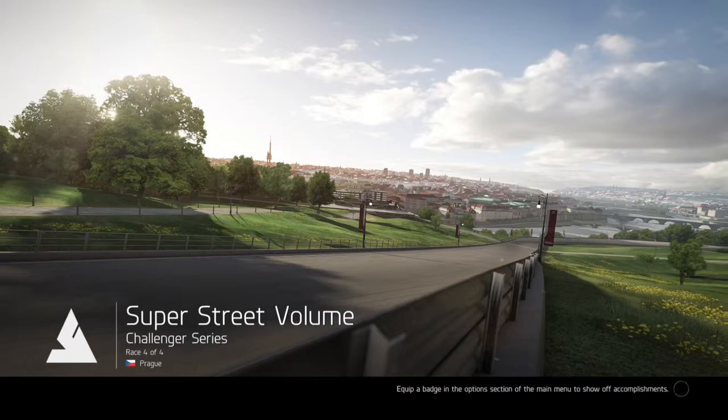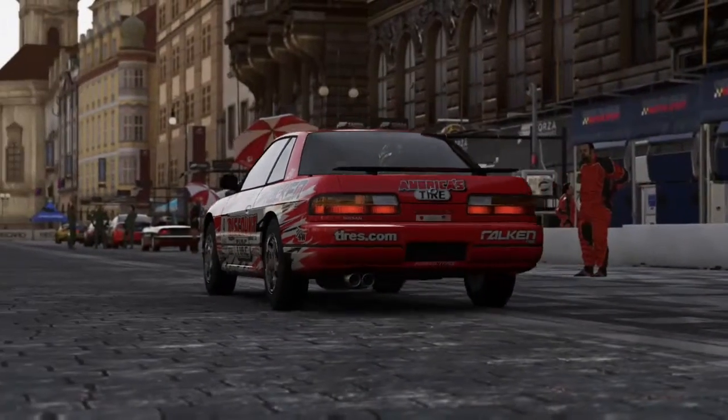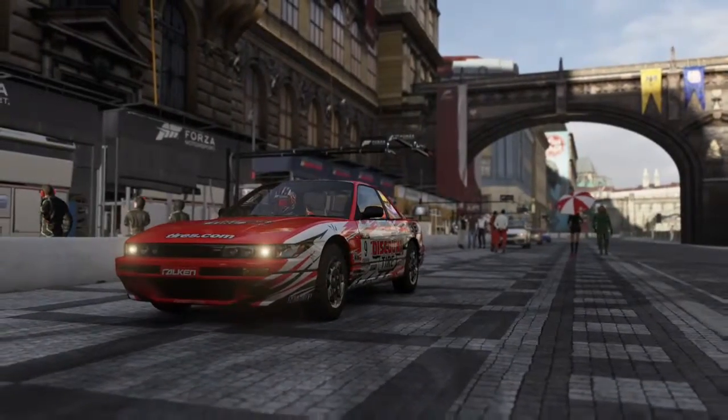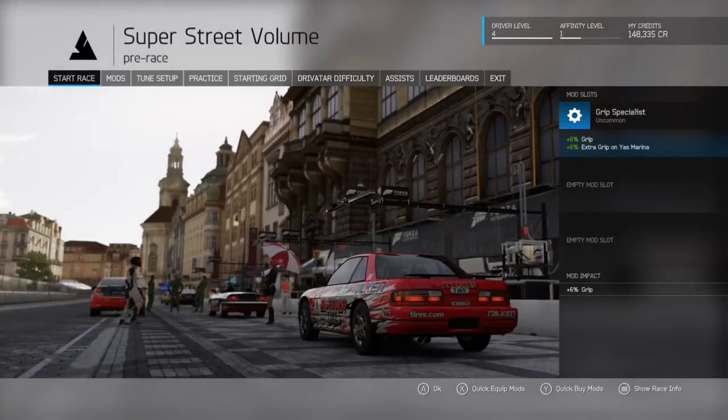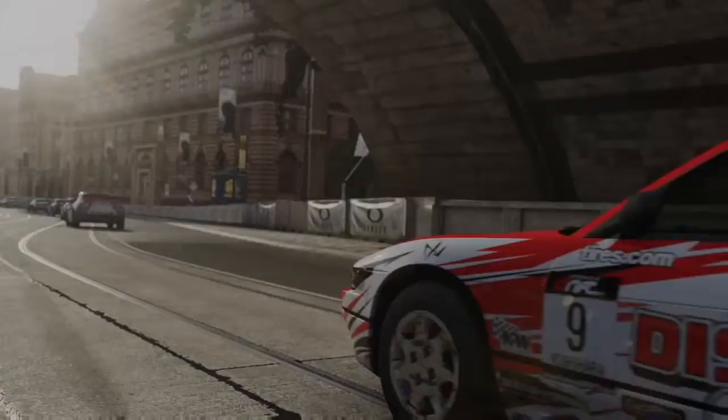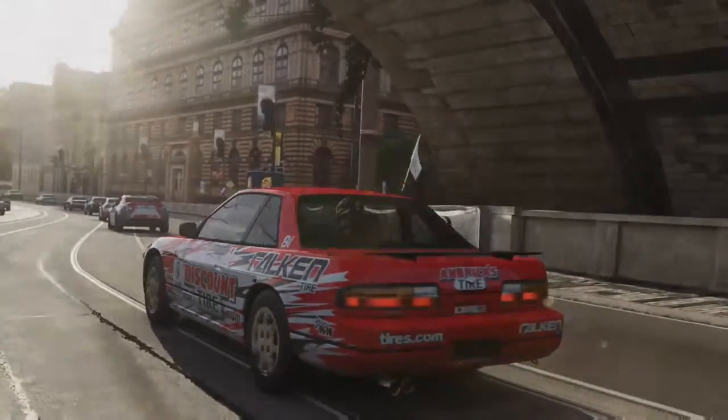So this looks like it's in Italy. I think it is. Probably. I probably missed the title of where it was. But anyway, we still have the same car. We're gonna get a new car. Don't worry guys, in this episode, we're gonna get a new car. But let's focus on this race.